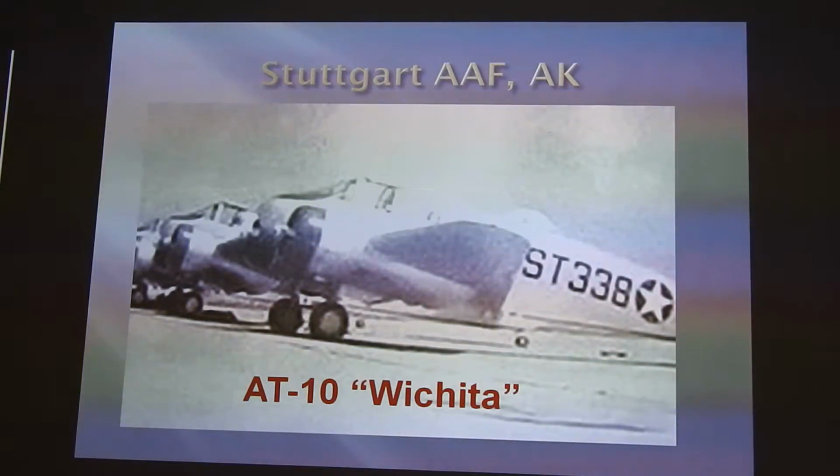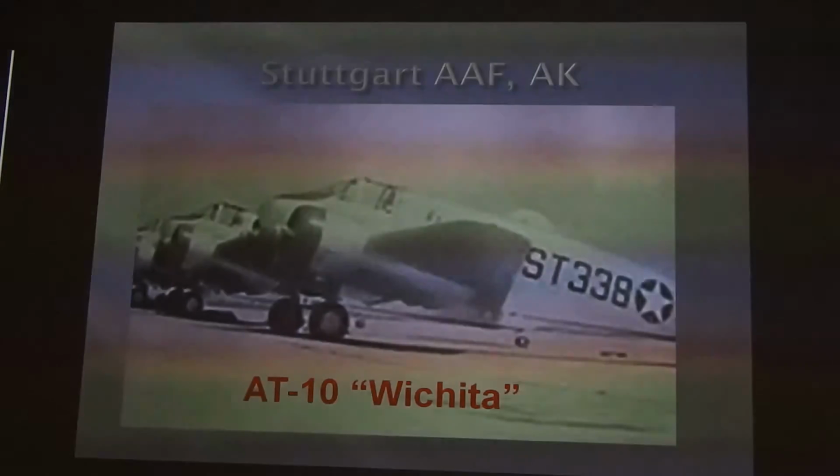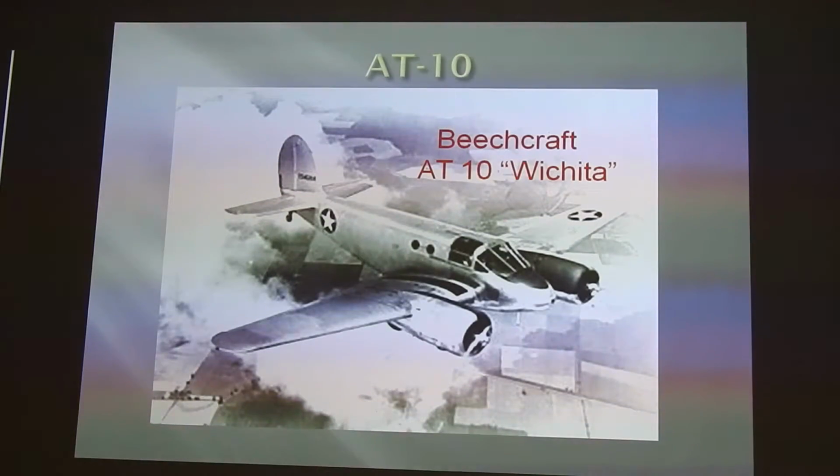Phil would go on to Stuttgart Airfield in Arkansas to fly the AT-10 Wichita. It was a Beechcraft aircraft, a twin. Now one of the unique things about this one and its first cousin, the Cessna Bobcat, is that most of the structure of the airplane was made of wood. That would preserve the materials that they needed for the combat airplanes. The aluminum and the other materials would be used in our combat airplanes, and these training airplanes would largely be wood, the fuselage, control surfaces and all.